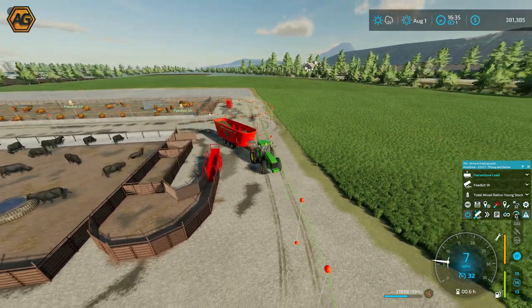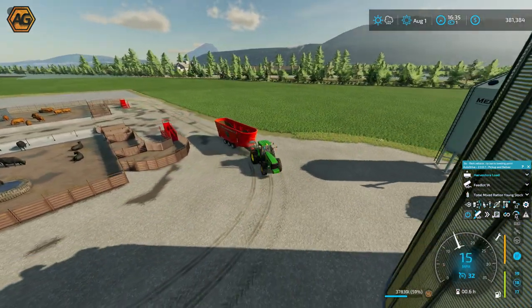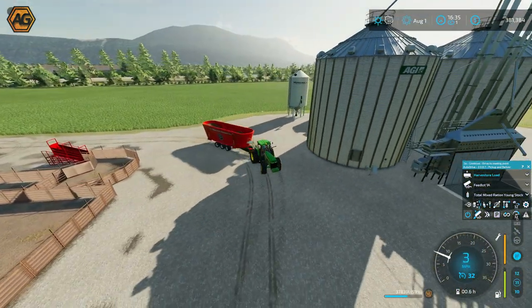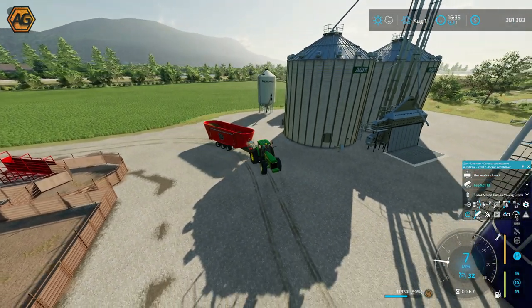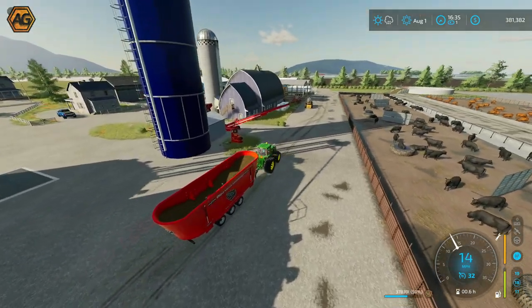Which, if we just have a look there, I did branch off so it didn't have to go through the whole course if it was empty. So that's alright, we can just tell this, once it gets around here, onto a straight little piece: carry on and head off to the feedlot. Go and see if you can try to feed some of the animals.